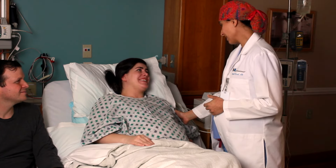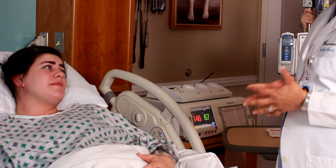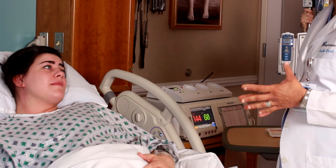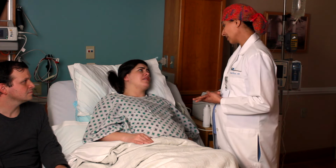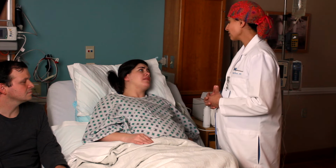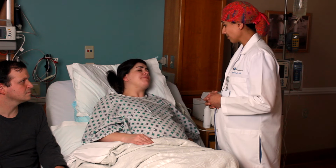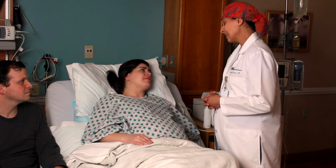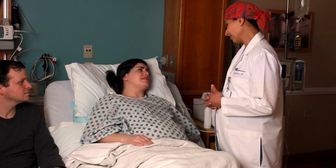Well, there is. General anesthesia is another option that we can use to allow you to get through the surgery comfortably and safely. However, we only generally use that type of anesthetic where you're completely asleep for emergencies or when there's a contraindication to a spinal. So most of the time we like to do a spinal anesthetic so that you can be there for the birth of your baby and be able to bond with the baby at that time. And it is the safer of the two options. Okay. That makes sense.